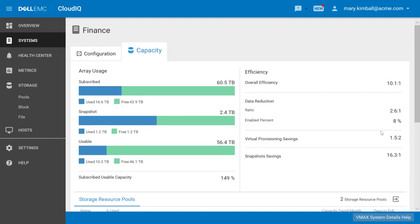Now, as we look at the right, we can see the overall efficiency of this environment. Running at 10-to-1 efficiency is a pretty good ratio. That's not bad for a storage system. But as we drill in, we see where this ratio is enabled, it's only applying to 8% of the volumes in the system. There's an opportunity here to turn data reduction on for more of our capacity. This would offset future purchases and maybe reduce the amount of infrastructure we need to buy going forward. So by optimizing this, we could massively reduce and make our environment more efficient, therefore offsetting future purchases.